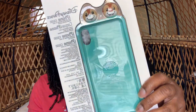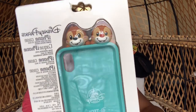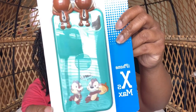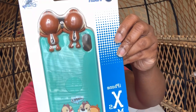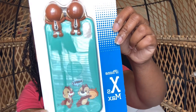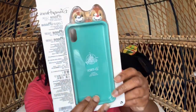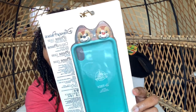So I saw this one and I just thought it was super cute. I think I paid $5 for this. It is a Chip and Dale, and I have an iPhone XS Max. Isn't that just so freaking cute? I love Chip and Dale. I grew up on Rescue Rangers, and I just thought it was the cutest thing. And for $5, like, come on now.